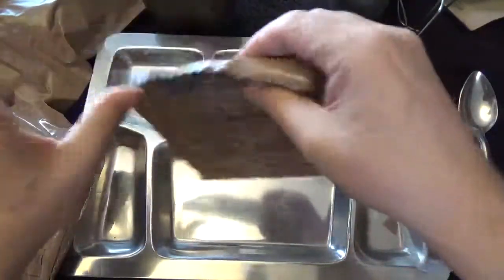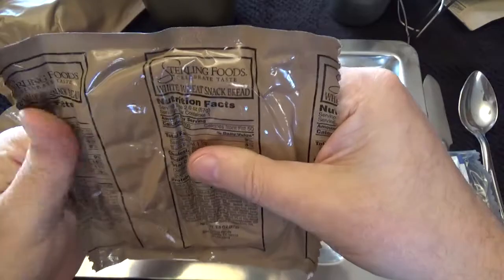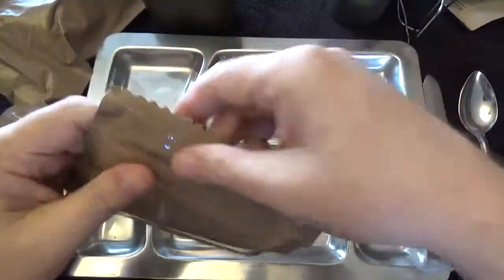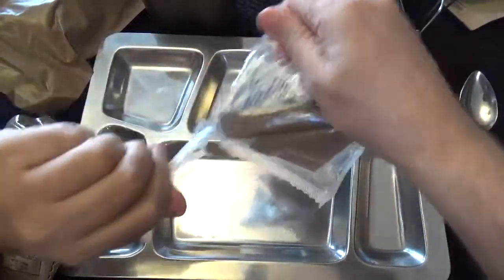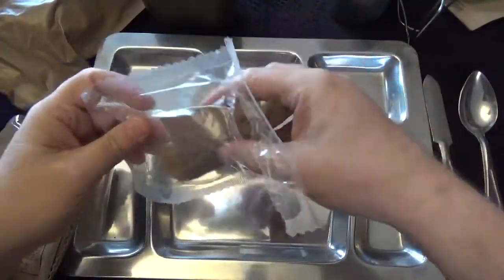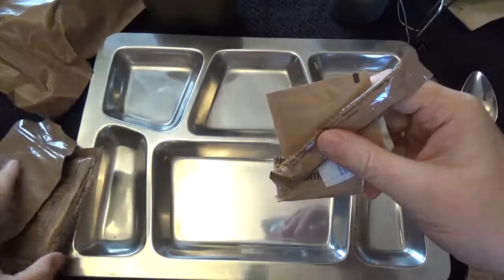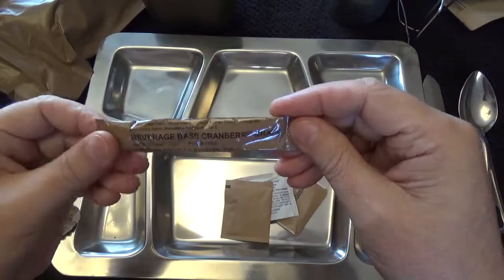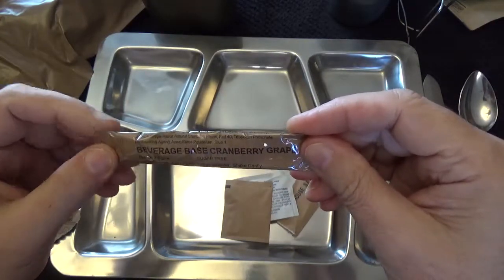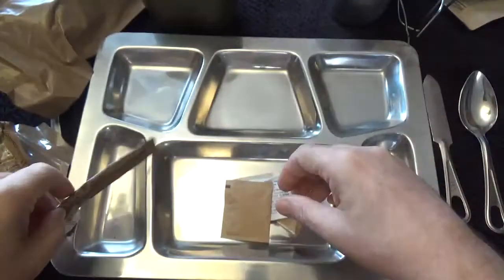And what do we get? Oh, our wheat snack bread. 2 ounces, 57 grams. And that has a packaging date of the 131st day of 2015. All right, let's crack open our accessory pack here. We won't be getting any coffee today because we have our Irish cream cappuccino. So we will be getting some beverage base cranberry grape, 2.5 grams, sugar-free. And that is dated the 61st day of 2015.